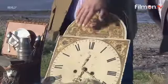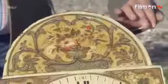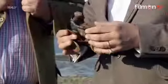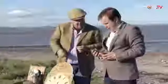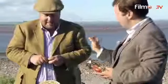Thomas and James both have 5 lots assembled for auction, so they've repaired nearby to the stunning Solway coast to unveil their purchases. First to clock in is James. There we go. Look at that. So, 8-day-long case movement. Yes. Nice thing. Lovely. Good painted dial. And how does he think the job lot of toys and christening gown will play out? Lehmann tinplate toy, early 1900s. Yep. Nice looking thing, been painted. Yep. Nice bear, Mary Thorpe, English bear, lovely.